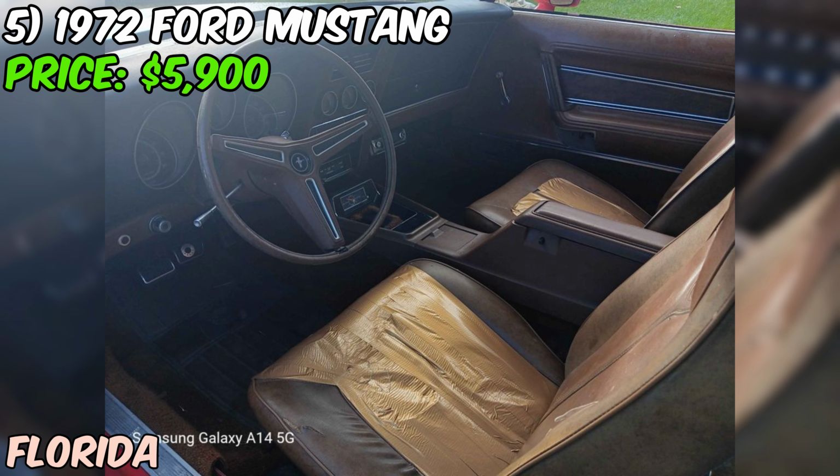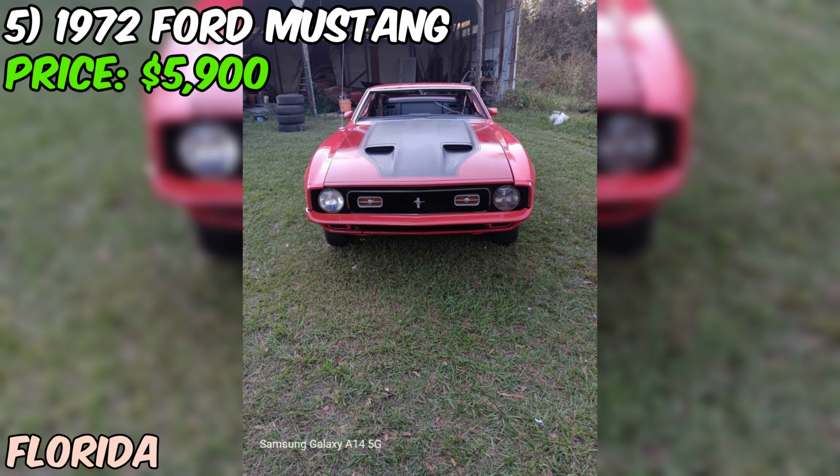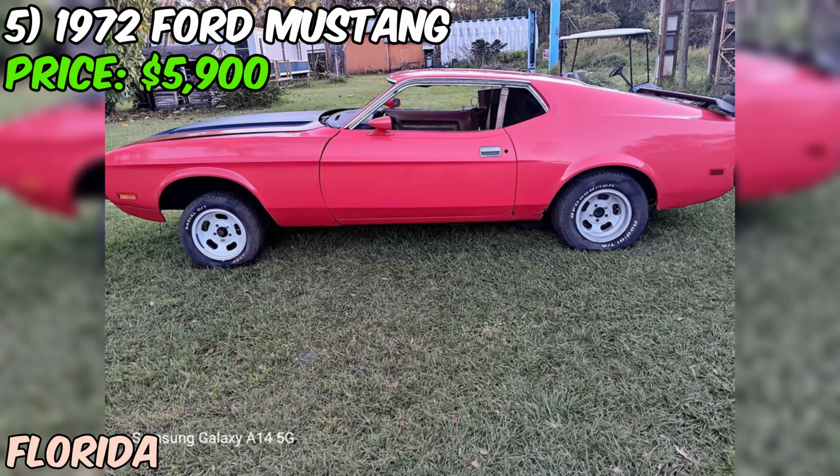This isn't a weekend driver. It's a project car that needs significant investment. But given its rare option combination and Mach 1 status, it could be worth the effort for the right buyer who has the resources and vision to bring it back to life.